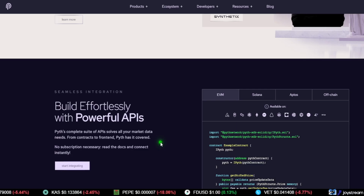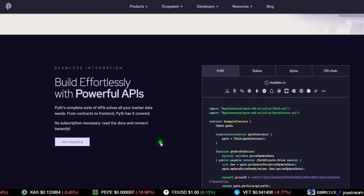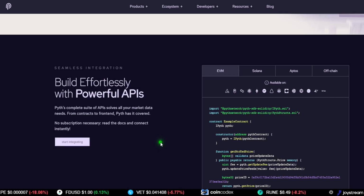Building effortlessly with powerful APIs. Guys, if you're a developer and you understand what an API is, essentially it is support. It's support for developers to create applications so they can access functions that are exclusive to PYTH. And at the end of the day, that is the support that we need to see a thriving ecosystem. If you want to see an ecosystem thrive, the developers need to be supported. So thumbs up for this.